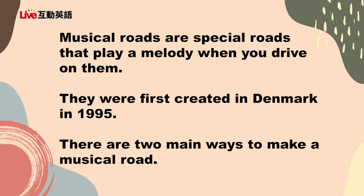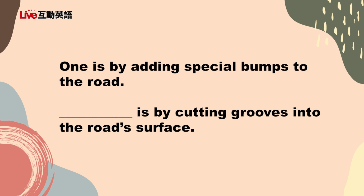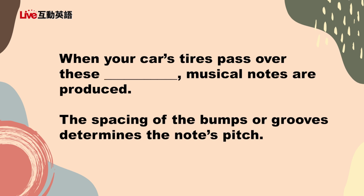Musical roads are special roads that play a melody when you drive on them. They were first created in Denmark in 1995. There are two main ways to make a musical road. One is by adding special bumps to the road. The other is by cutting grooves into the road's surface. When your car's tires pass over these additions, musical notes are produced. The spacing of the bumps or grooves determines the note's pitch.